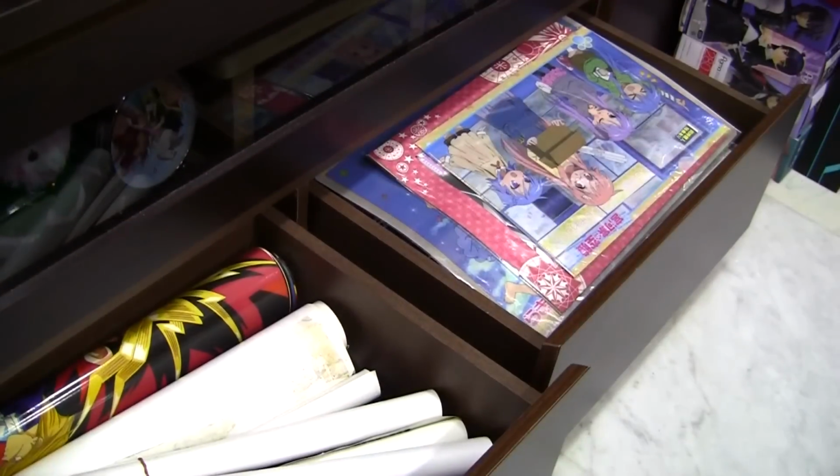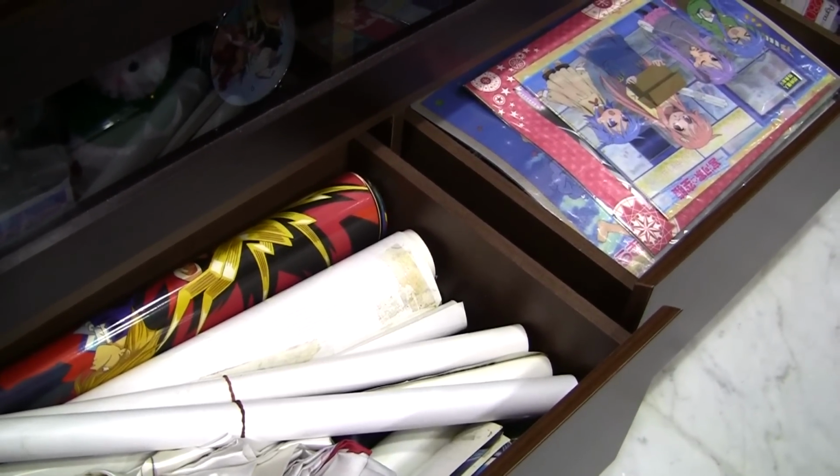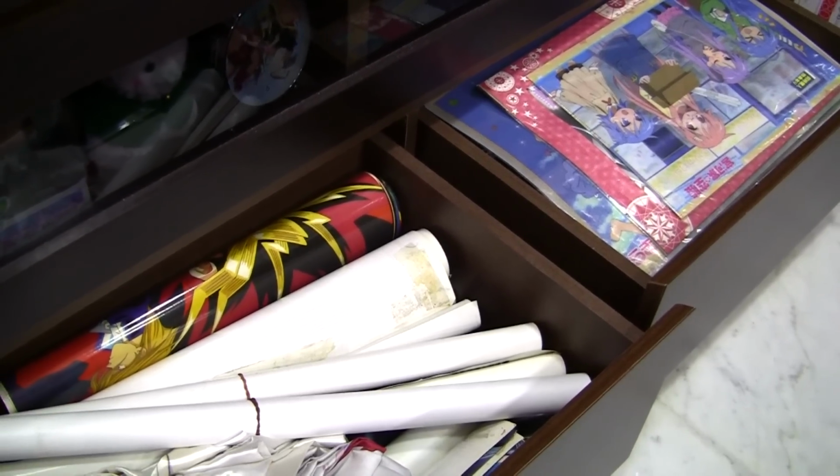And below that are the drawers where I keep all of my extra posters and pamphlets that I have no room to put up. If there's one thing about this room, there's far less wall space than my previous one, so I have to be really selective when it comes to the posters and wall scrolls that I want to put up. On to the next wall.